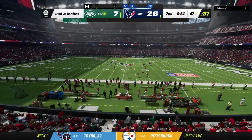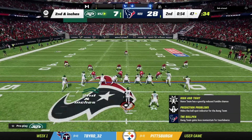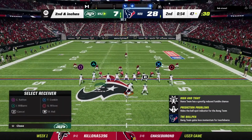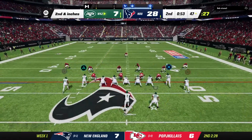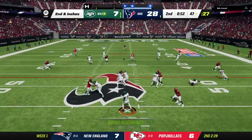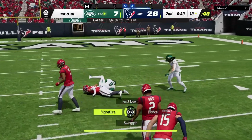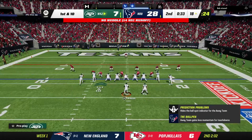And he's able to take it across midfield before going out of bounds. A good position to be in here, 2nd and inches. Now Wilson. That pass caught. It's Williams. And he's going to be taken down with another first down as the stop's made at the Texans' 18.